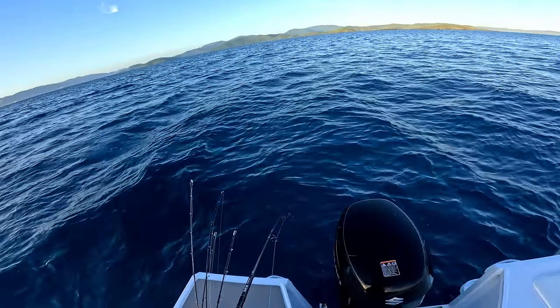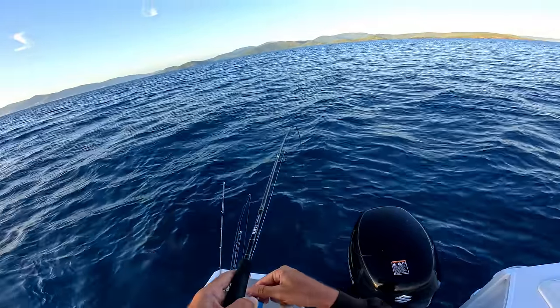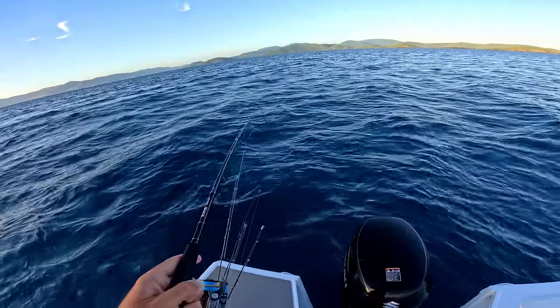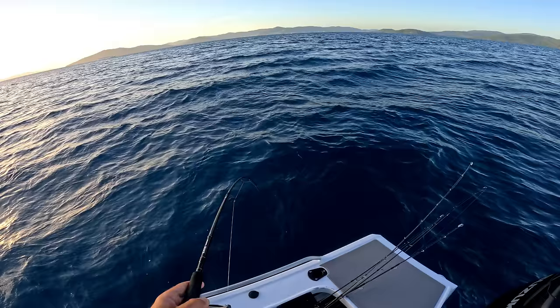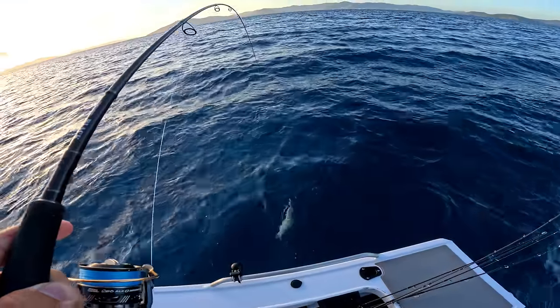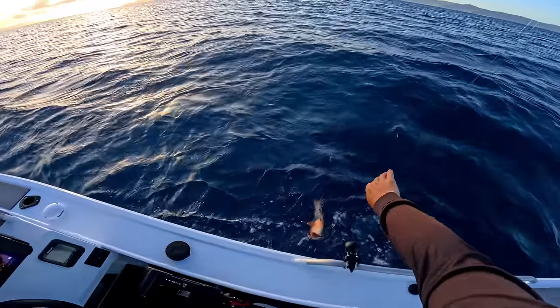Oh, that feels really weird. Might be in his mouth. That's what I feel rubbing. Might just back the drag a little. Doesn't feel overly massive, but oh, it's a cracking trout. That's what I must have felt. I must have just felt his teeth.